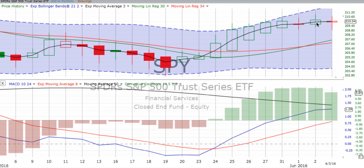The down moves weren't nearly as big on the S&P 500, more like spinning tops, almost dojis. There was an up movement on Tuesday after the market opened following the Memorial Day weekend, then down on Wednesday, up on Thursday, down on Friday. The bears were able to pull things down on Friday, but the bulls were able to pull things up. Derivative oscillator weakening, and the MACD and signal line converging closer.